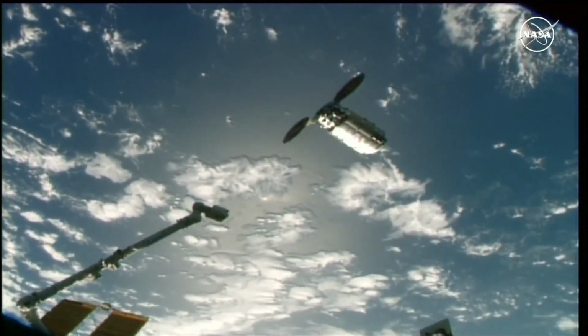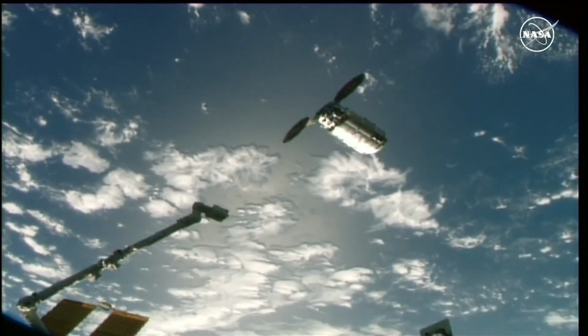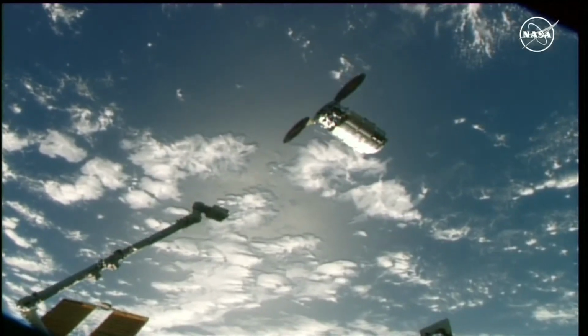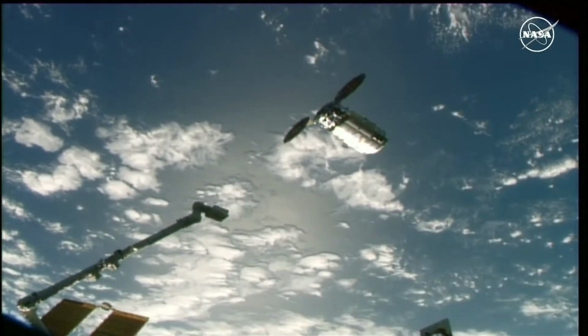Also, we'd like you to adjust the lab over the shoulder view. It looks like we came off the view there for a little bit. Okay, I'll see if one of the other crew members can do that.